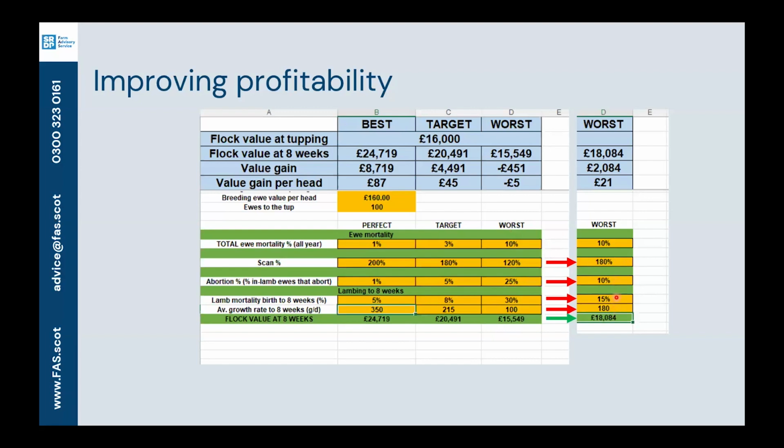And then they're in better condition, so their colostrum's better. They're lambing down heavier birth weight lambs. The lambs are getting up and suckling. The colostrum's better quality, so we're losing less of them at lambing time. And because the ewes have got more milk, they're growing a bit better as well. And just by doing those simple things, we've gone from a loss of £5 per ewe to a £21 gain per ewe, which affects your bottom line here.